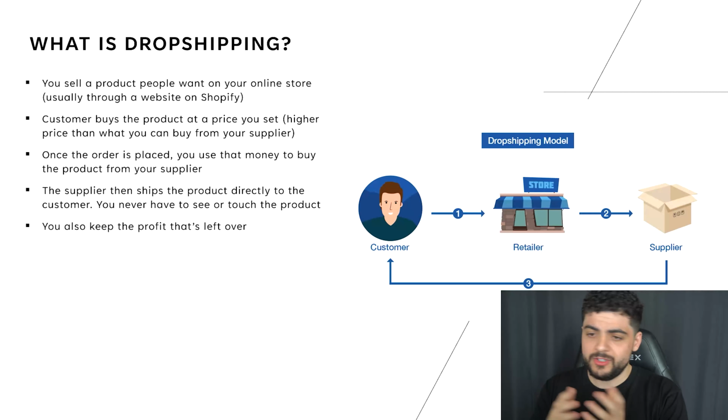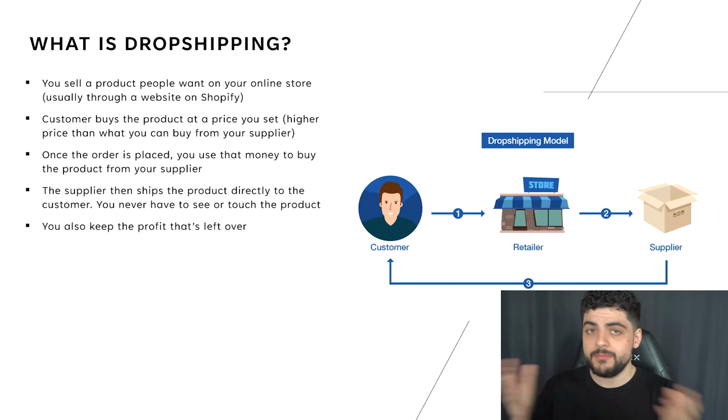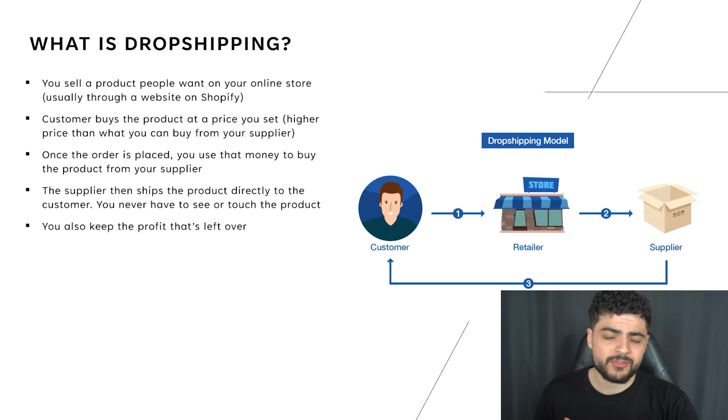You only spend that $25 buying it from your supplier once the customer gives you the $50. Then you keep the $25 profit. Obviously, there's more involved than that. It's not that simple. There's stuff like advertising costs and maybe transaction fees and things like that. But that's the basics of it, okay?